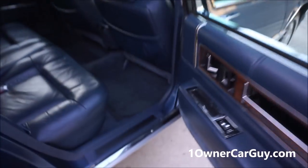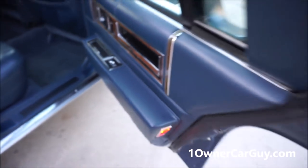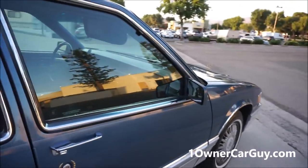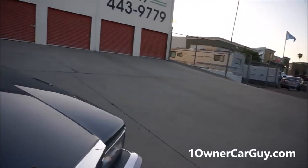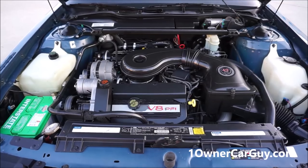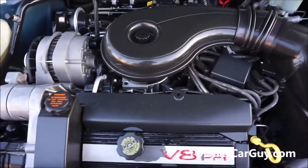That's that. Around here, on this side I noticed the black is coming off, and so it's just showing the pot metal or whatever underneath it. This could be stainless. And let's look under the hood. This is just beautiful. Okay, under the hood. Look at this.